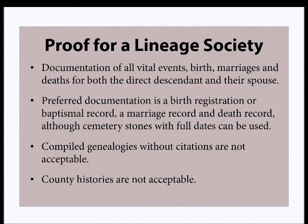Compiled genealogies without citations are not acceptable. County histories also are not acceptable. So you would use these last two sources as finding aids. If the compiled genealogy suggests that there is a certain link, that will tell you where to go at what time period to look for a record.